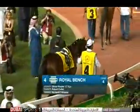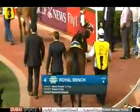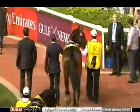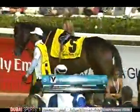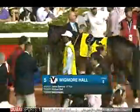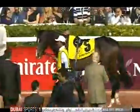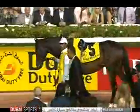4 is Royal Bench, trained by Robert Collet over in France. Is a very lively outsider. He was a fast finishing second to Beauty Flash in the Hong Kong Mile back in December. He's an interesting one. This is one of the co-favourites, Wigmore Hall. Only 1 horse has won the Jebel Hatta and gone on to win the Dubai Duty Free. He will attempt to be the second, trained by Michael Bell over in the UK, and he's an improving horse.